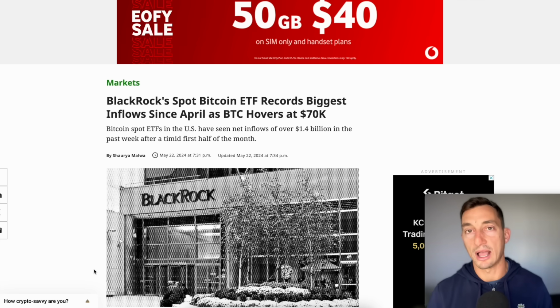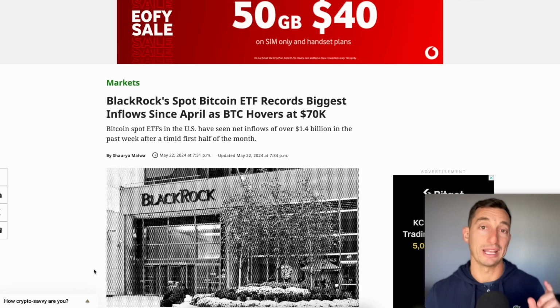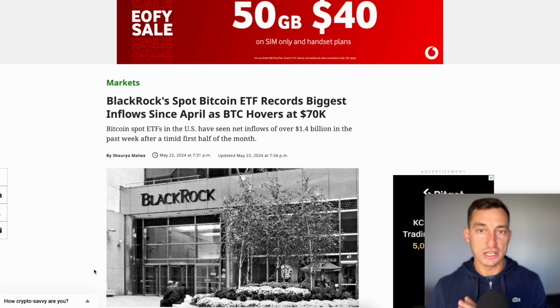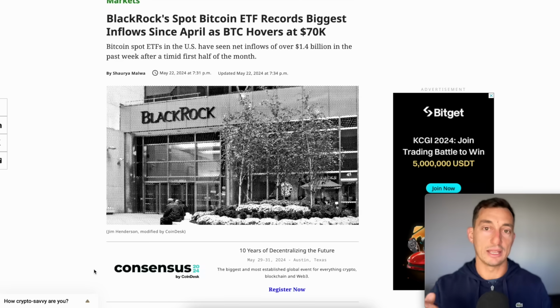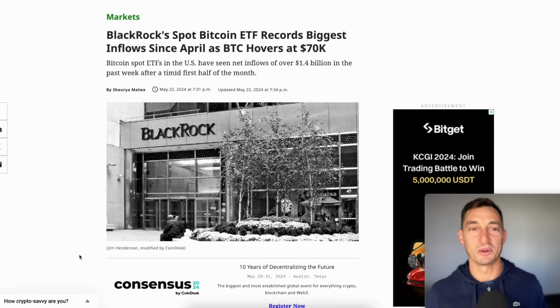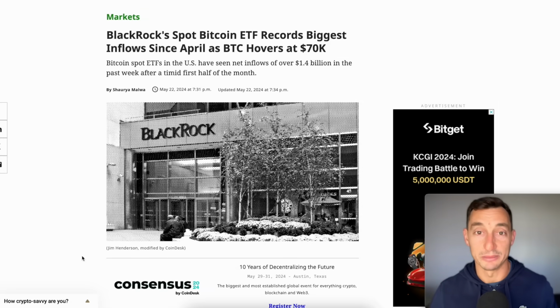But as I pointed out with the average true range of the chart in the last couple of videos, I think we are building towards a big move out of this current range between this sort of 56 and 74K level. Eventually there'll be a big move, and the big move I think is to the upside. So I think that's probably an important one to note as well. Most people are sort of wondering, is it going to be up or down? I think eventually we're going to see an up.